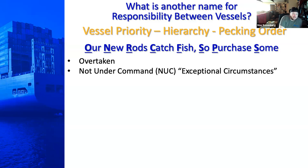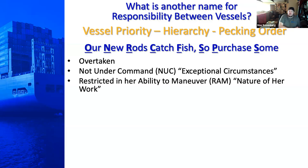command. Next is gonna be rods, or R is gonna stand for restricted in her ability to maneuver. So remember, that's gonna be a vessel that by the nature of her work is having more difficulty maneuvering. So that's a vessel that actually set out to have more difficulty maneuvering, some type of vessel that by virtue of the type of work that she does is going to be restricted in her ability to maneuver. Good examples are like a dredge, a buoy tender, something where they have to kind of try and maintain position.